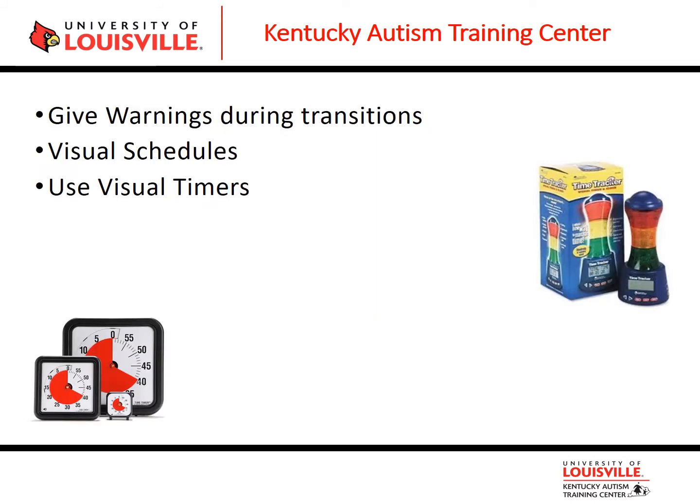Other strategies to consider for students who have unmet sensory needs or students who struggle with sensory processing. Make sure you give a warning during transition. So fair warning that we're about to finish this activity or we're about to move on. So maybe that is a visual schedule or a visual timer. Maybe it's just a statement that says, hey guys, we're done in 2 minutes.